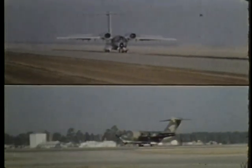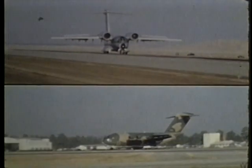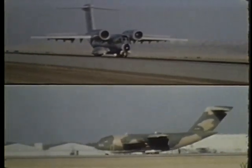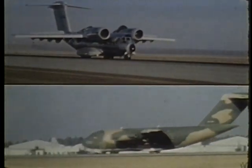Additional design goals require a 400-mile radius of action with a ferry range of 2,600 miles. Both prototypes cruise at speeds just under 500 miles per hour, yet can successfully maneuver at approach speeds as low as 95 miles per hour.